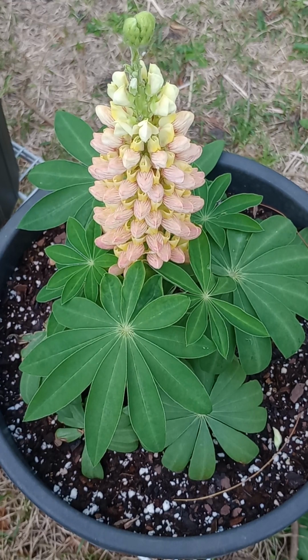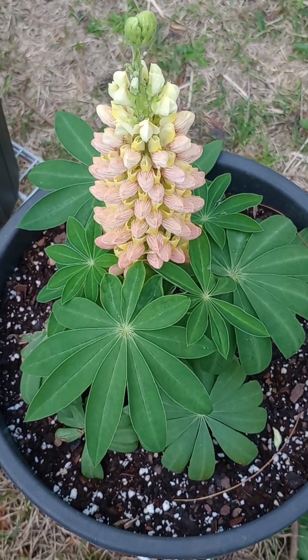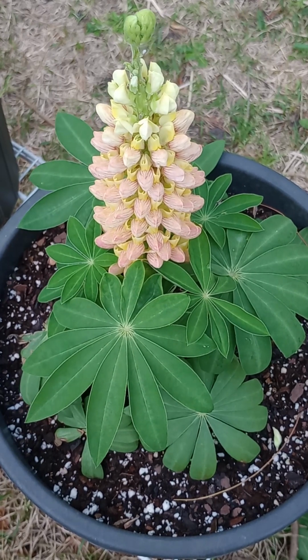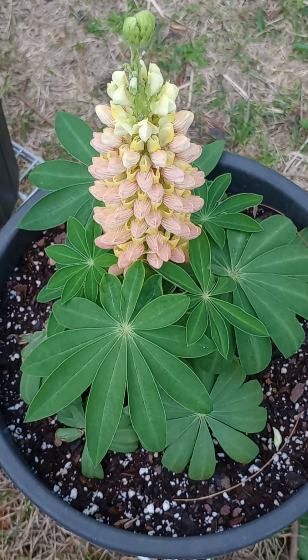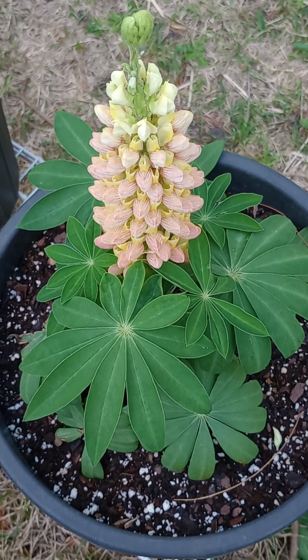Now, here's the interesting thing about the name lupine, because that's a funny thing. It means wolf. Hungry like the wolf? Sorta. You see, because lupines can fix nitrogen, they can grow where other plants can't. So, way back in the day when botanists were scouring what would later become the United States, North America and Canada, they noticed lupines can grow where other plants can't.